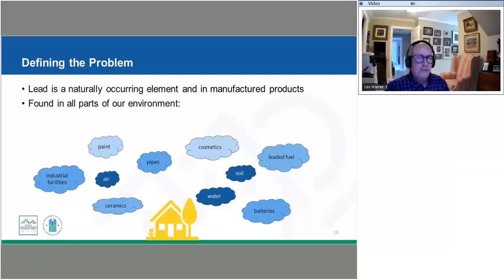So I want to talk a little bit about lead and why we care about this, why this is a problem. It's a naturally occurring element found in our environment. Some of that is naturally occurring, some of that is based on man's impact. Because of it being incorporated into manufacturing, and also because it was a component of fuel used in transportation, we do have some lead found in our environment, but also in things like paint, in piping, in some ceramics. We also will have lead contamination maybe in soils. We also have some products used in households that might contain lead.